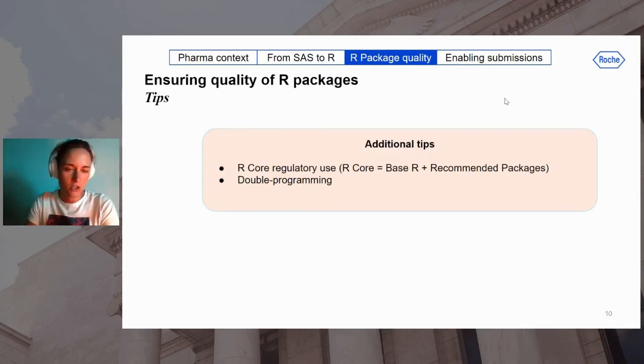So a set of validation tests are maintained by the R core team to enable the testing of source code against known data and known results. So any error noted during the test is resolved prior to the release. So this is really handled by the R core team for the R base package, but more work is expected on your side when you're using, between quotes, maybe riskier packages and less widely used packages. Right. So this is to keep in mind.